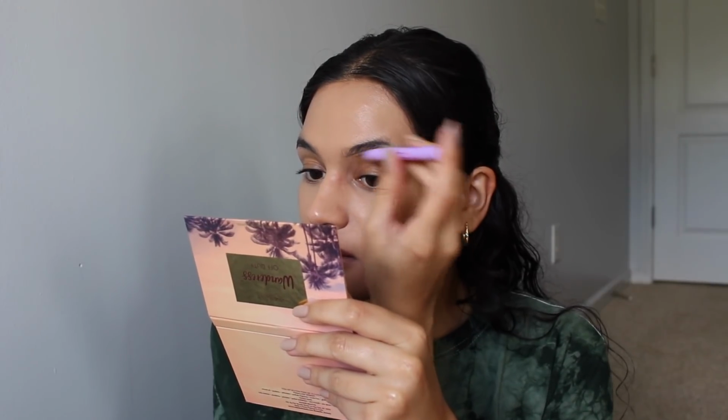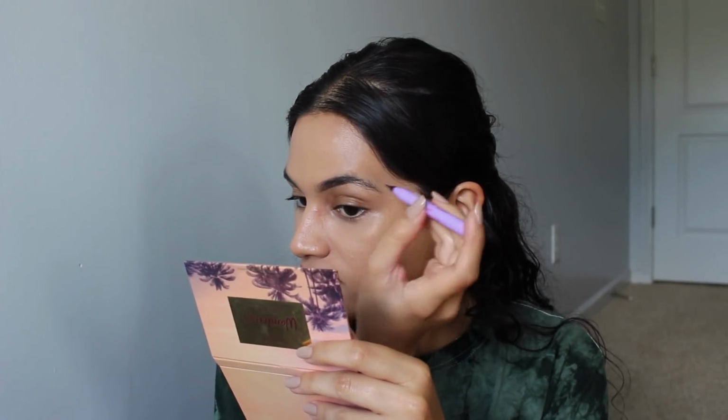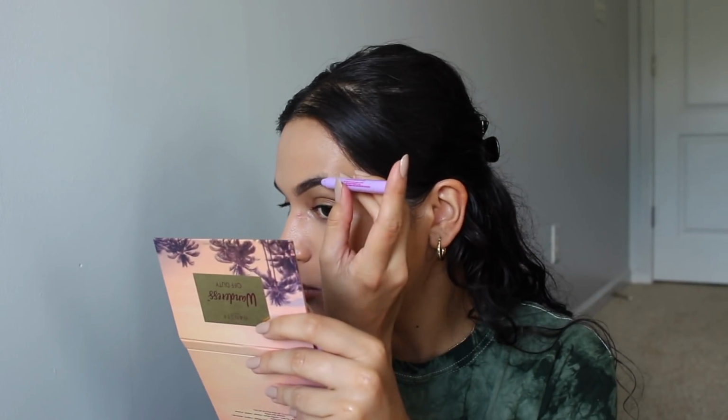For my eyebrows, I'm using the Lime Crime Bushy Brow. Yeah, Bushy Brow Precision Pen. This is a product that I picked out from Look Fantastic. I love it. I'm obsessed with this brow pen. I have this in the shade Brownie.